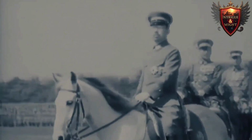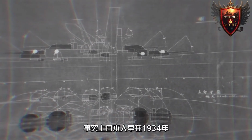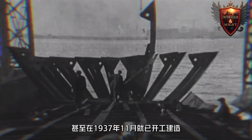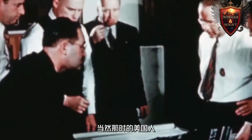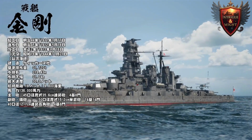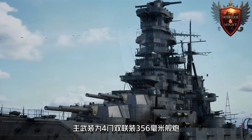As time went on, Japan's influence in the Asia-Pacific region kept growing. Rumors began to spread about Japan building new battleships. In fact, Japan had already started planning large battleships as early as 1934 and began construction in November 1937. Of course, the Americans at the time had no idea Japan was secretly preparing something big. Their main concern was Japan's Kongo-class battlecruisers. These ships had a displacement of 27,000 tons and were equipped with twin 356mm gun turrets.